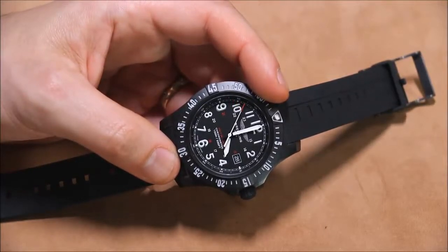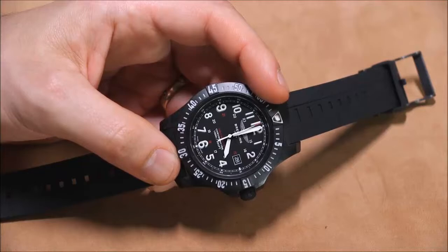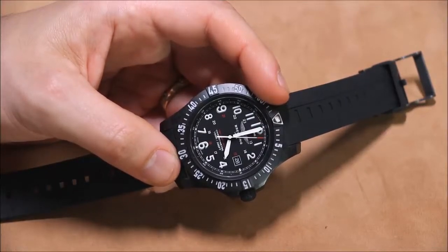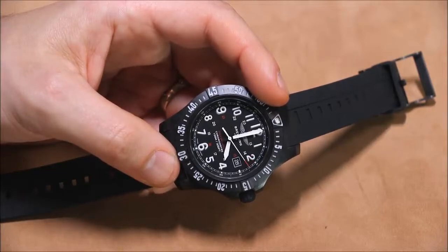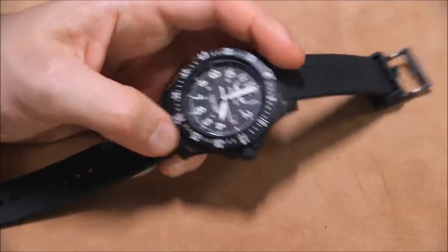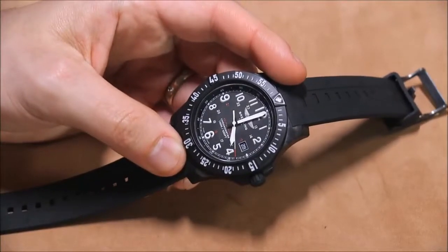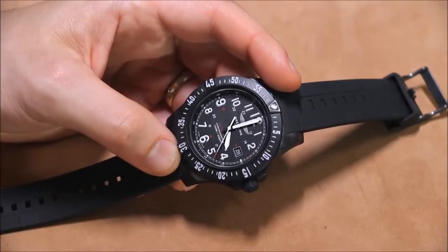I'm trying to find the price here. Make it so easy to find the price. All right, let's see. The Colt Quartz on the strap. Yep, a lot more money. So the Colt Quartz on a leather strap is $2,765. Let's see on a rubber strap, which might cost a little bit less. $2,700 bucks. So basically, this beats the Colt Quartz in steel by $700.